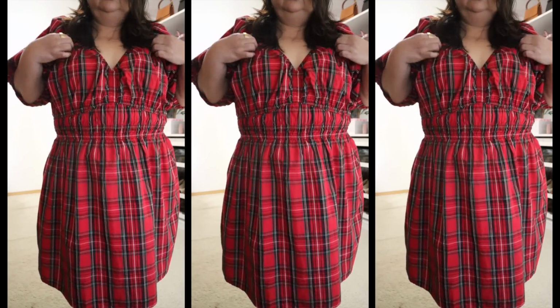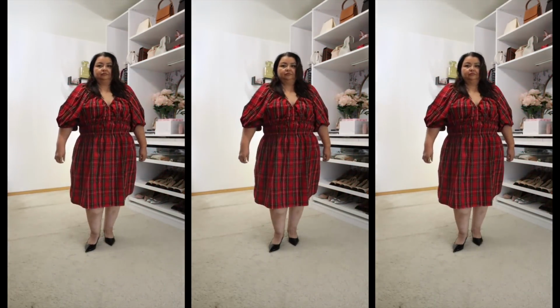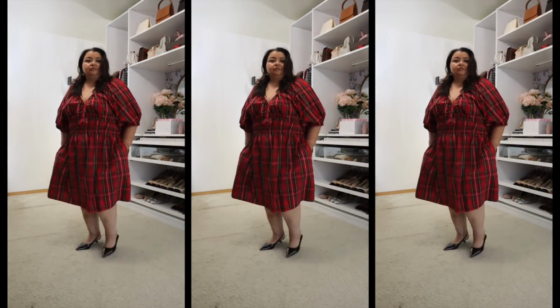I ordered the tall for length because it is intended to be a mini dress. I don't like wearing minis, so I decided to try the strategy of ordering the tall in order to get more length, and it worked. I do have more length in this dress. It is very, very beautiful. I love the way that it looks.